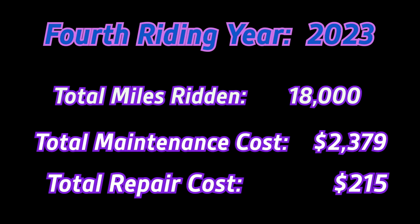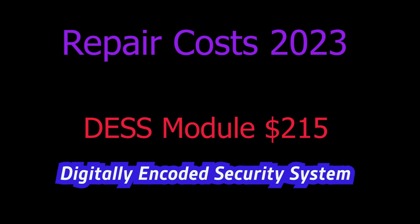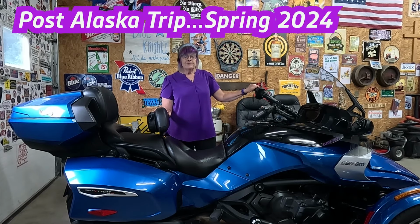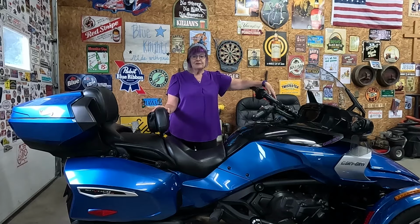Total maintenance costs for the year 2023 were $2,379. That's a lot, but again, this was a huge trip and we didn't want to have any mechanical issues. Repair costs for 2023 were $215 as the DES module needed replaced. Because of the rough conditions in Alaska and the Yukon, we wanted to make sure that everything was good with the Spyder. The worst thing was the air filter. Ryan told us it was the most filthy air filter he had ever seen.